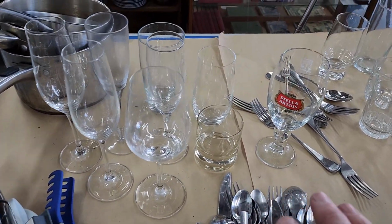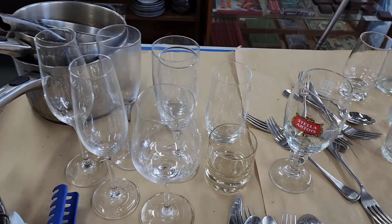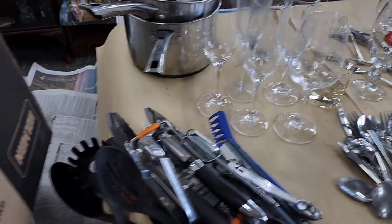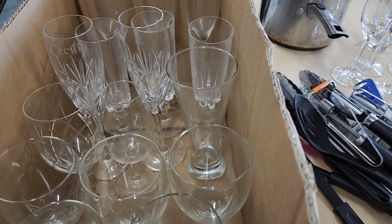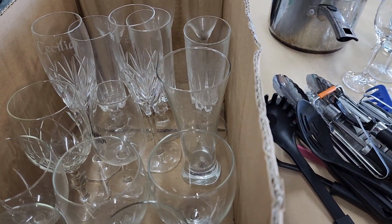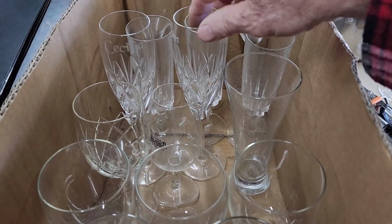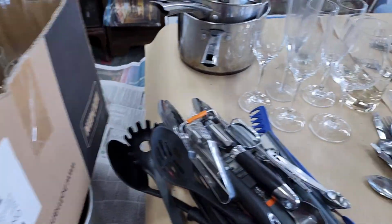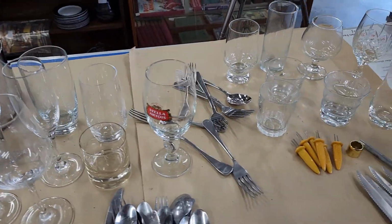There's a lot of odd glasses. There's a couple of pairs, but they're really just all odd ones, including the box we had the other day from the other tub, and they're mostly odd ones too. There's a couple of part sets, and there's some that are engraved, obviously from a special occasion. I'm just going to put all of those glasses out the front for free.